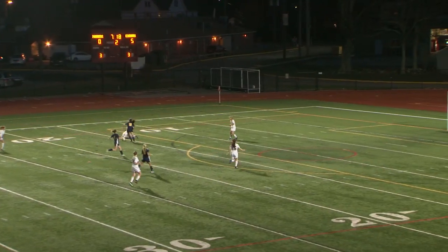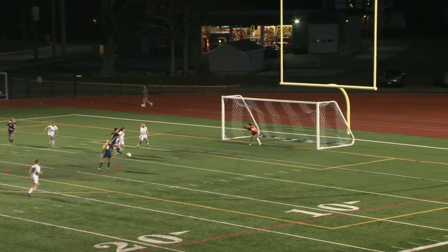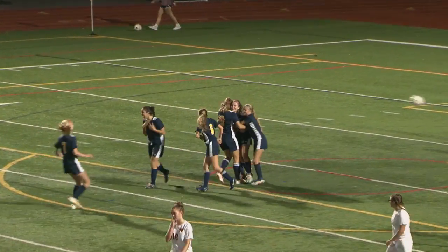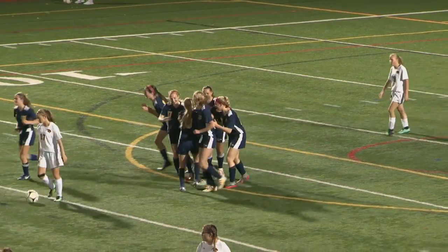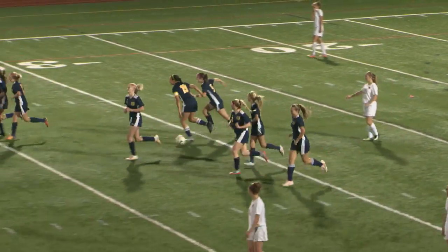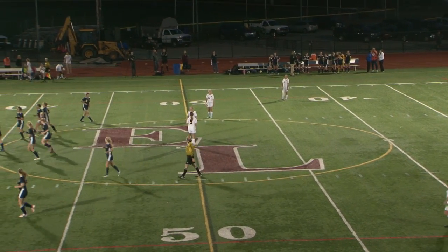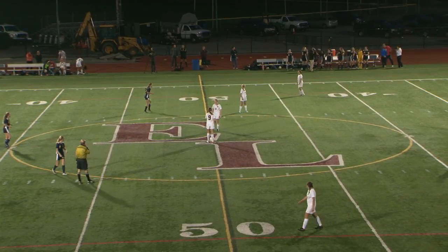Here's an opportunity for Woodstock. Ball loose. Left foot, ball in the middle. Nice job. Ball still loose. Right foot, and a goal in the middle. It is hugs for number 5, Catherine McLaughlin, with the goal right in the middle of the field, and a 6-0 Centaur lead. But there's a moment that the senior will never forget.